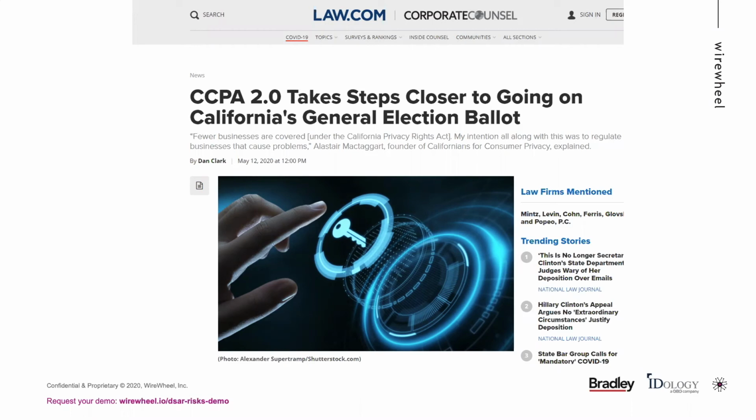New consent standards. In other words, your general terms of use that says that by using our website, you agree to allow us to process data, that's no longer going to be allowed under the definition of consent under CPRA. And then there's this expanded right relating to the ability to opt out.